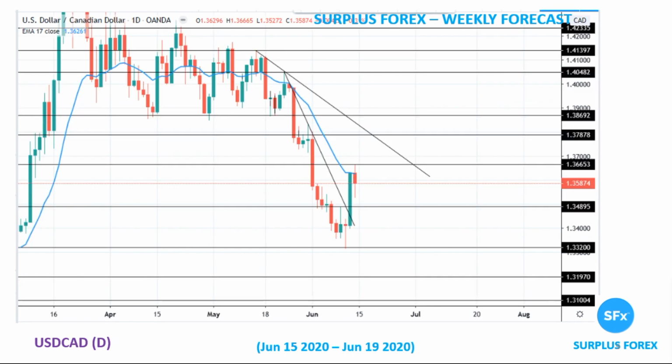Next one, USDCAD on a daily time frame. We see that all last week it fell, and in the last 2-3 days it's been rising, and it's crossed the downtrend line, going towards the uptrend line, sitting right below the EMA 17 at 135.87. As of now, I expect it to rise from here and cross close to 137.87.